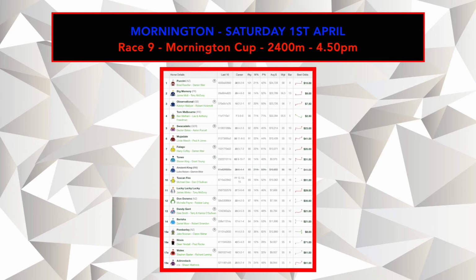Big Memory came 2nd in the Golden Mile at Bendigo. That was his last race. That was over a 1,600 metre distance. Has won before over the 2,000 metre journey, and has also won over the 2,400 metre journey as well. So will probably suit, I reckon. Observational, he was okay in the Easter Cup, came 3rd. I reckon that extra 400 metres should suit this horse. Hasn't won over that journey before, the 2,400 metres, but could suit.